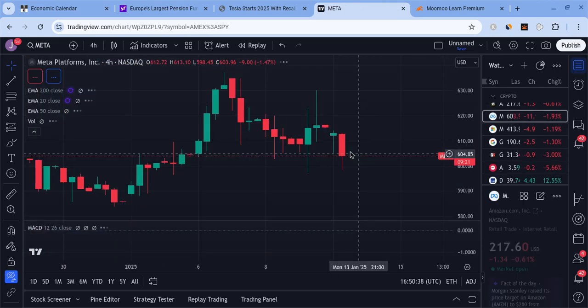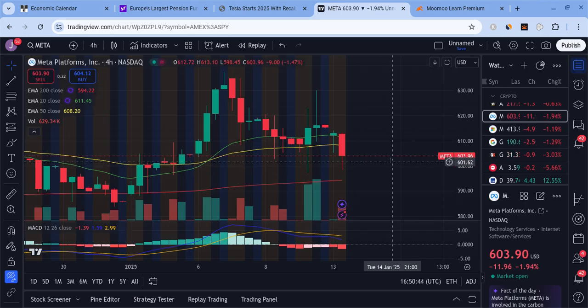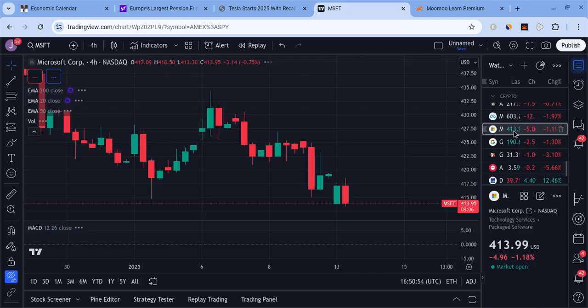Three more tickers. We have Meta, which is trading sideways. We're going to be watching to see if 602 holds. If it doesn't hold, we're looking for essentially 600, then 594, with resistance at 608. I think we could be tipping closer to 600 before it tries to bounce to 608. So we're just trading sideways for now. So give that some time to develop.